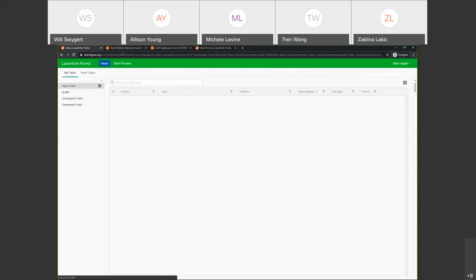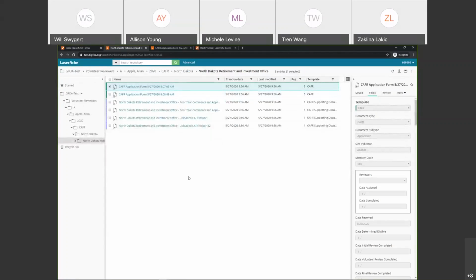Any other questions about the inbox or any of the tasks or the repository at all, Allison? So we do have a question: how many chapters would be assigned to each individual for review? How many CAFRs, you said? You should only be assigned one at one time.